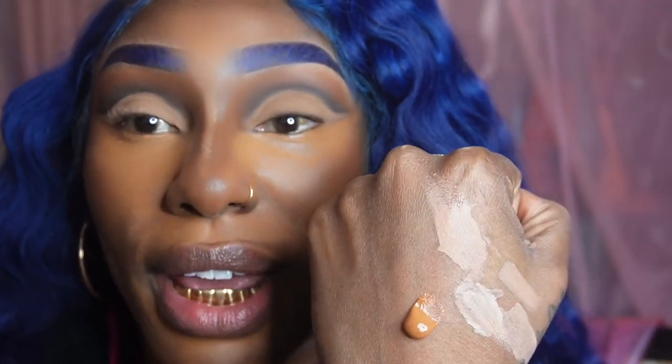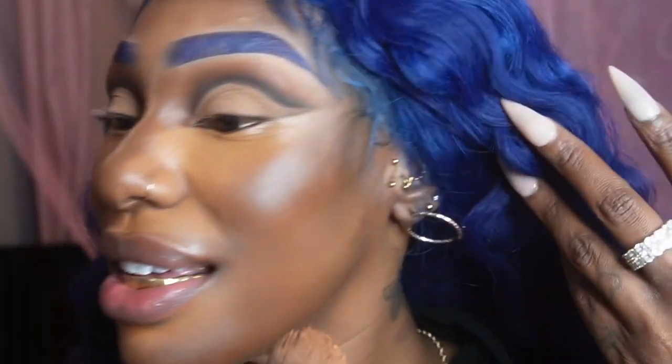This is amazing. It comes in a tube, but it's cream. It's for dry skin, it's full coverage, it's moisturizing, and I fuck with it. Super tough. If it looks red on camera, that's because I'm a red bone, baby. And I'm gonna be using my Real Techniques, whatever type of foundation. Yeah.